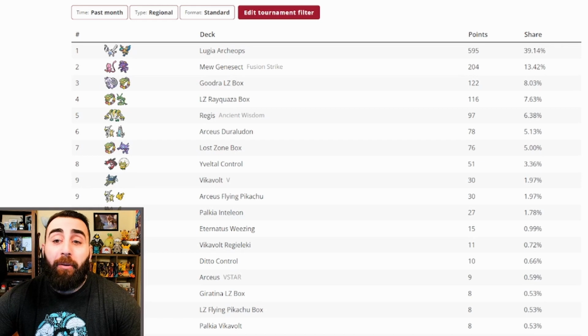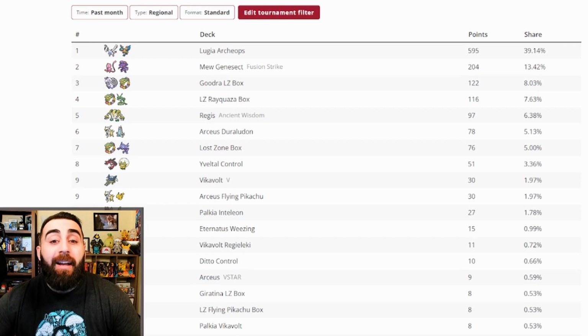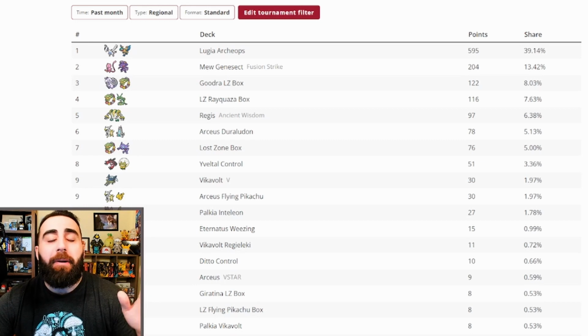And there we go. The next highest deck on this list is Mew Vmax at not even 14%, about 13.5%. Lost Zone Goodra, Lost Zone Rayquaza, Regis. We got a few single prize decks, or mostly single prize decks. Then we go back into Arceus Duraludon before going into more single prize decks with Lost Zone box. And I did separate out the different archetypes for this. If you mash all the different Lost Zone decks together, it'll be higher than Mew, but individually they're not.